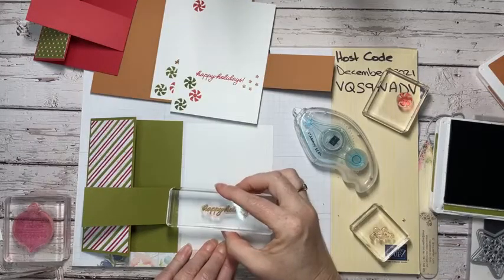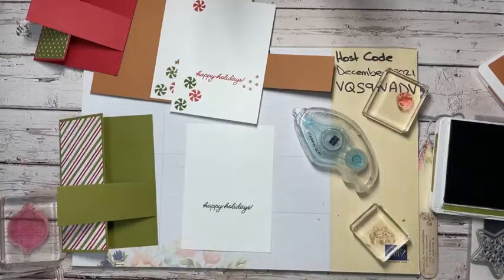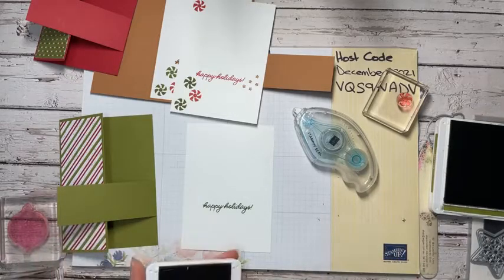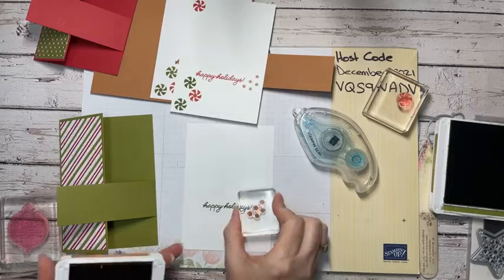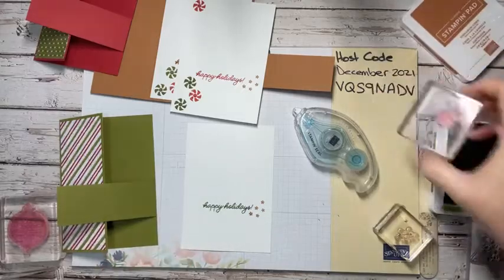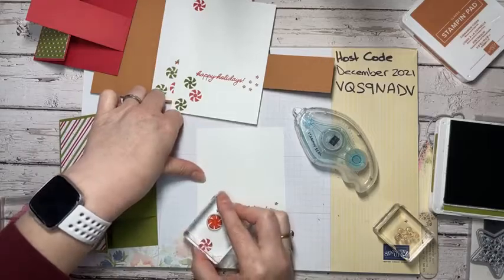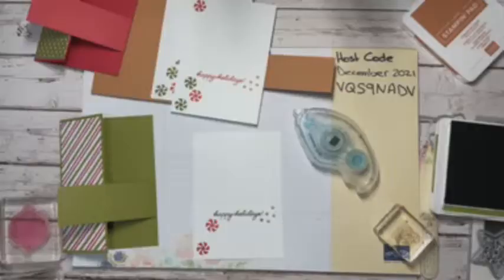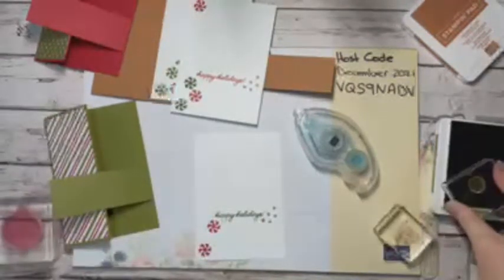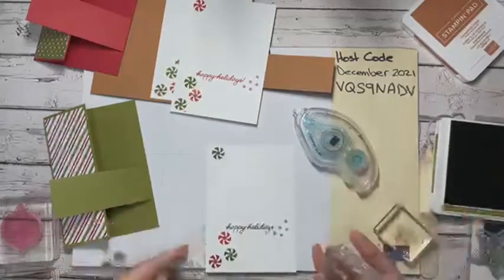Just make sure it's the right way up. And then where's my cinnamon cider again? I'll do the cinnamon cider over here again. But what I might do this time, rather than the green down the bottom, I'm going to do 2 red ones down here. And then do the green one where I did the red ones.